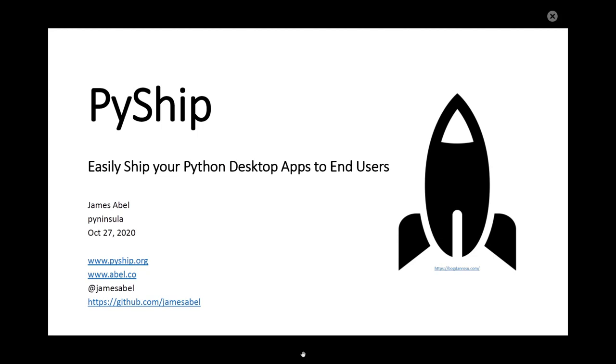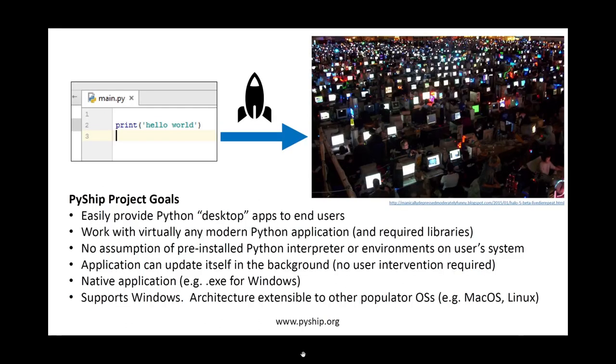Hi, my name is James Abel, and I'd like to present PyShip, an easy way to ship your Python desktop application to end users. Suppose you've created an awesome Python application, something like the code on the left. Then, of course, you'd like to give it to end users, something like the group on the right.